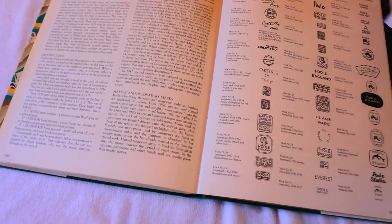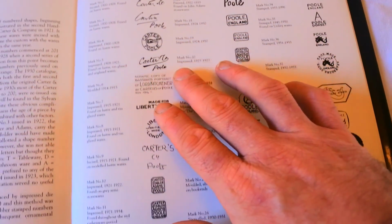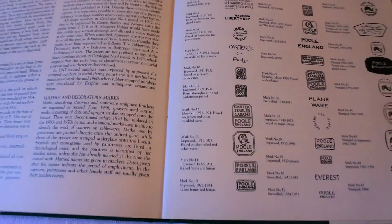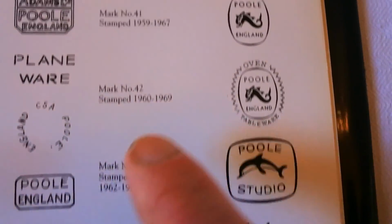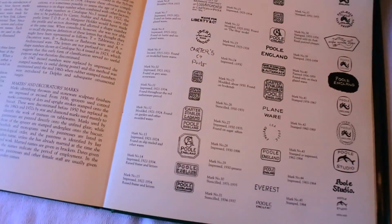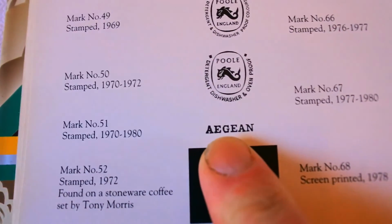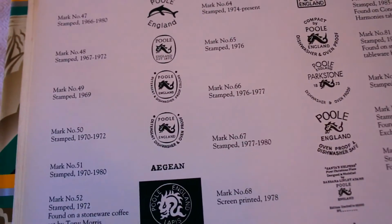Anyway, you come down to this page here, and obviously it shows you all the different marks Poole have made and dates them for you. So where's the one I just had? The Poole over the dolphin there, 1962 to 64, another version of it there, 55 to 59. So very good for identifying the marks and dating the piece off the mark you have. Even here, the Aegean, or whatever the name is, 1970 to 1980. So again, that dates the bowl.